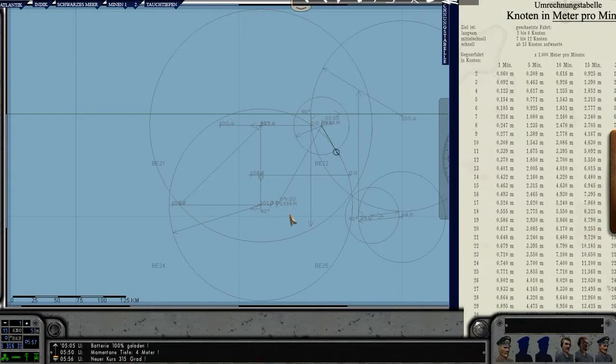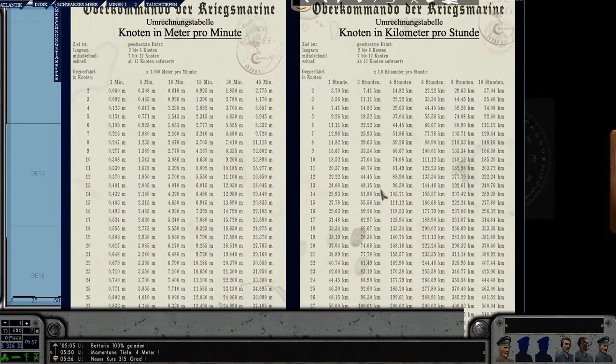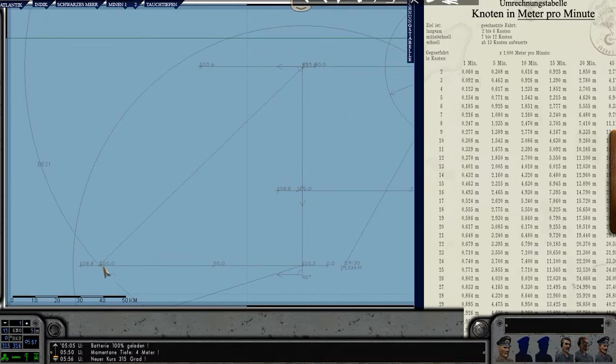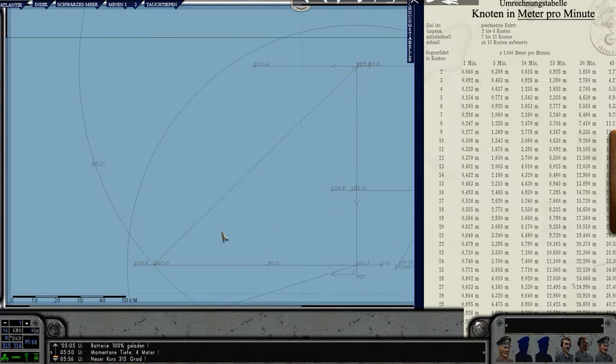Alright, I have calculated the new course. So I've looked at the conversion table, and I figured if we can average 11 knots, we can cover 122 kilometers in 6 hours. So I put that down here between the two, basically the stripe that we want to cover with our scanning pattern.